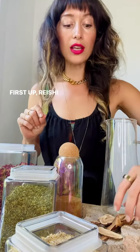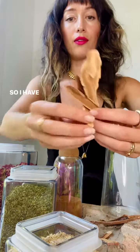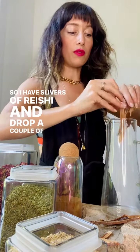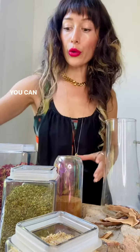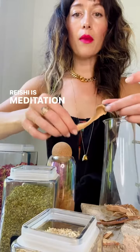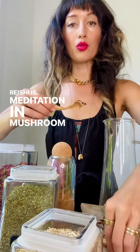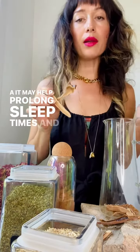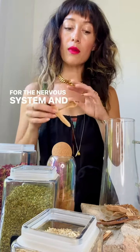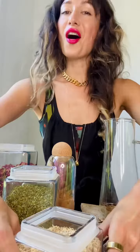First up, reishi mushroom. So I have slivers of reishi. You can drop a couple of those in, or you can use powder if you prefer. Reishi is meditation in mushroom form. It may help prolong sleep times, and it is both a nervine for the nervous system and a calming adaptogen.